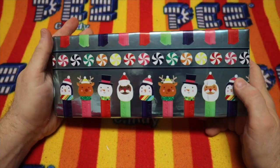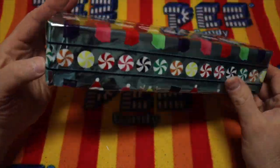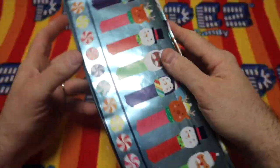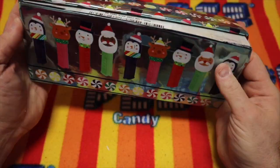Open some Pez. Hello, Pezzers, and welcome to the Unboxing Pez Show. Today, we get to open new Pez, and you're here too, and that makes today special. So let's get to it, shall we?